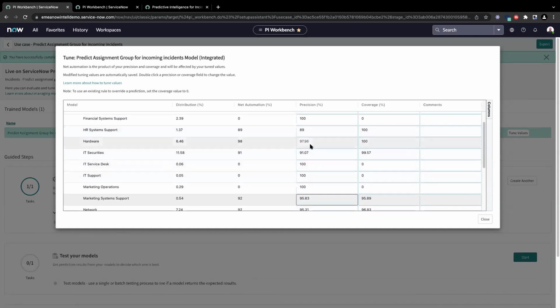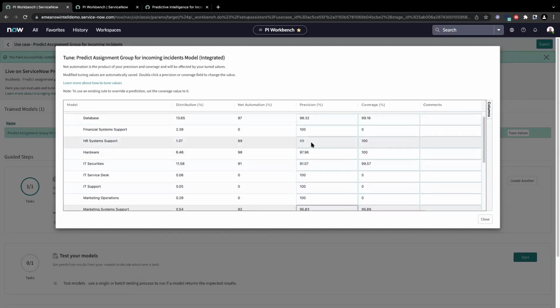I can do this for all kinds of things. So I can state here the precision of HR system support is 89%. I can change this to a bit higher, but then again, the coverage will go down. So see, the coverage will drop in this case. When training these models via the predictive intelligence workbench, the most optimal setting is already preset with this workbench. But if you have specific use cases where you want to exclude or focus more on precision or coverage, you can do so with tuning these values.